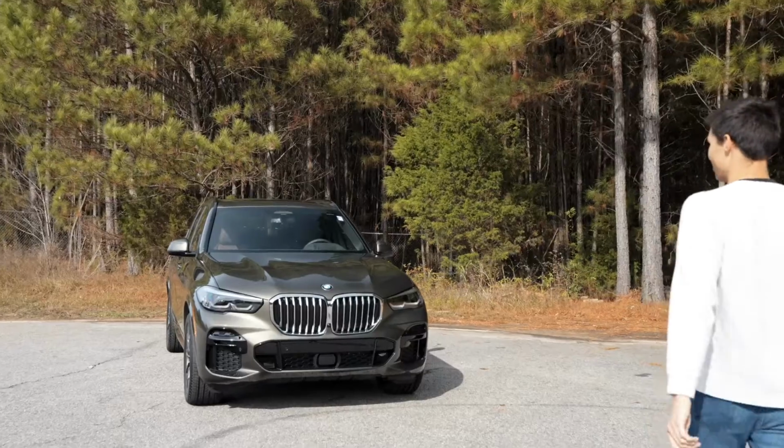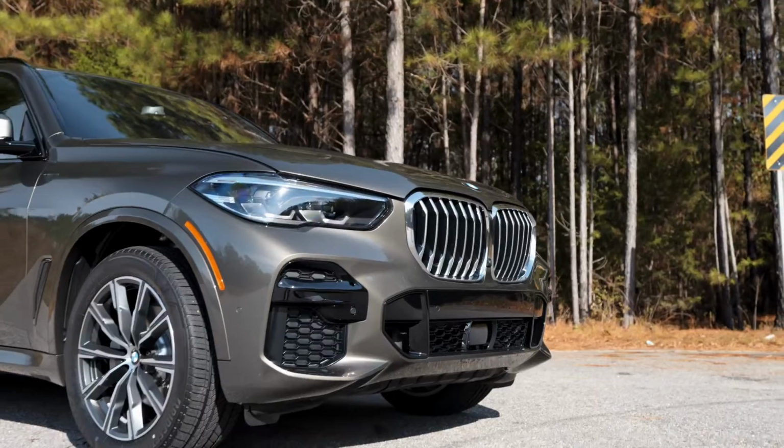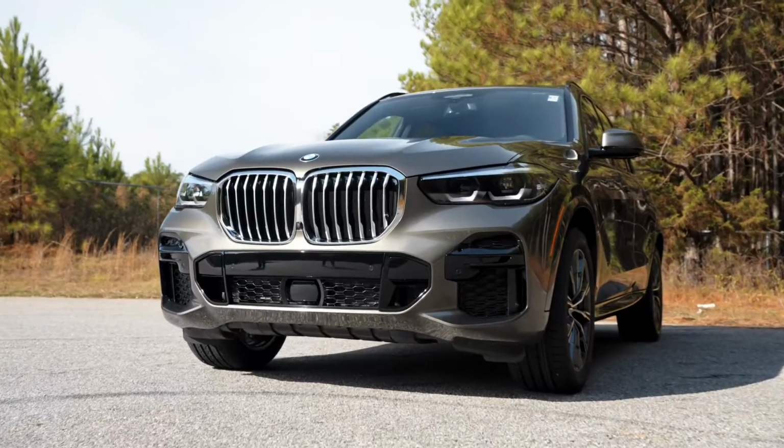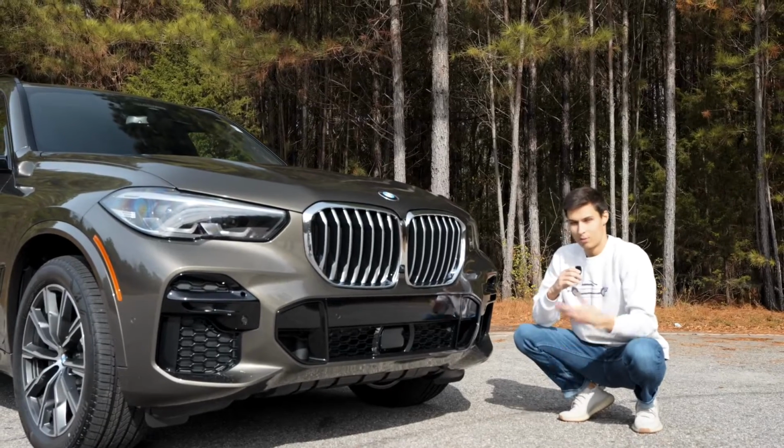Let's get into it. This car looks really good. So this is the M Sport package. So you do get a more aggressive front bumper on the car, and you also get this black right here. It really looks good having the gloss black accents. It's part of the Shadowline package.